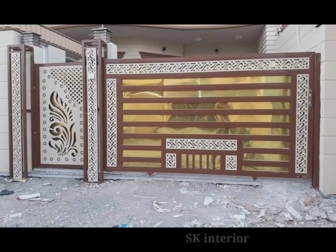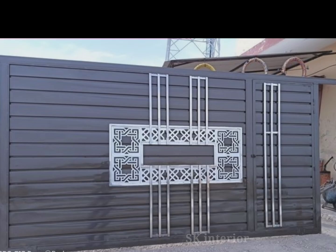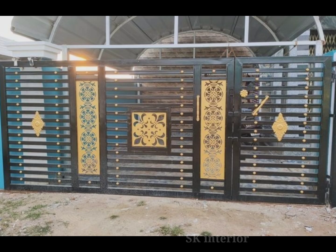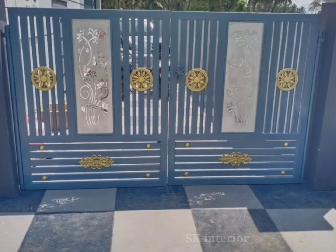My aim in this video is to help you save time and money by providing the latest main gate design ideas for 2024 that combine elegance and security in a modern style. Choosing the right material for your main gate and safety grill gate is crucial. It not only affects aesthetics but also determines durability, maintenance requirements, and security levels.